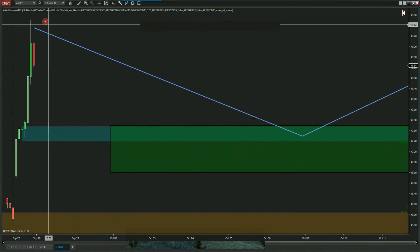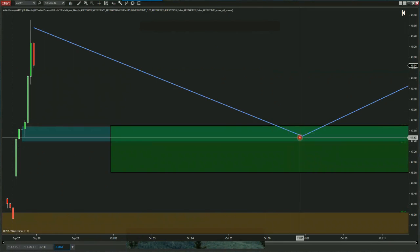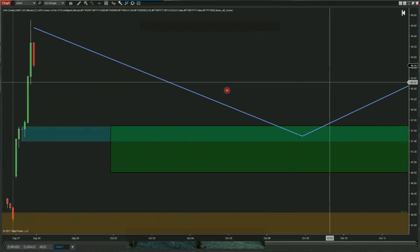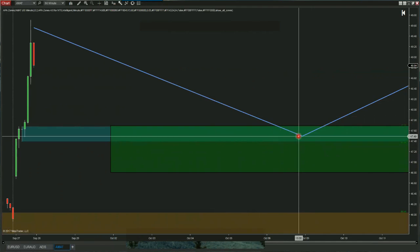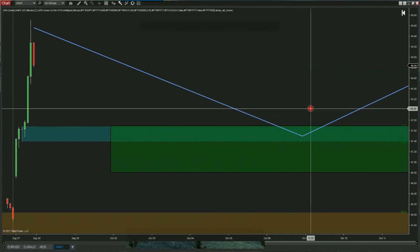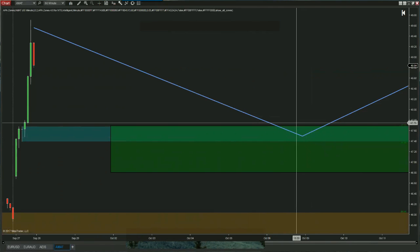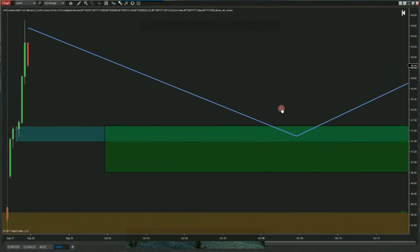So you can see where I'm looking to see price come back into the 60-minute zone, bounce off of it, form major demand right around here from, let's just call it the 49, we'll say 47.36 up to right around 48-ish area. So I'm looking for that to reform into demand and then bounce to the upside in a check mark trade.